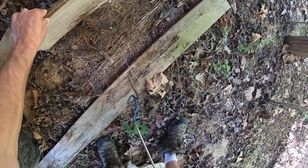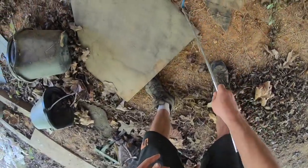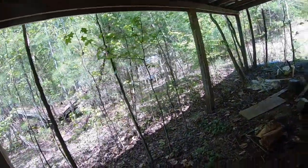Man, that looks good for a copperhead. Ow! What was that? Ow. Thorns. Oh, Jesus. Where are the snakes at?